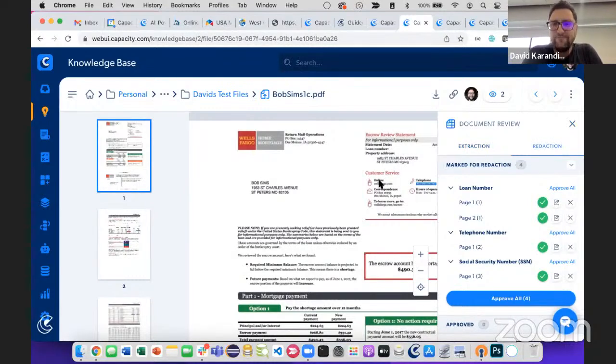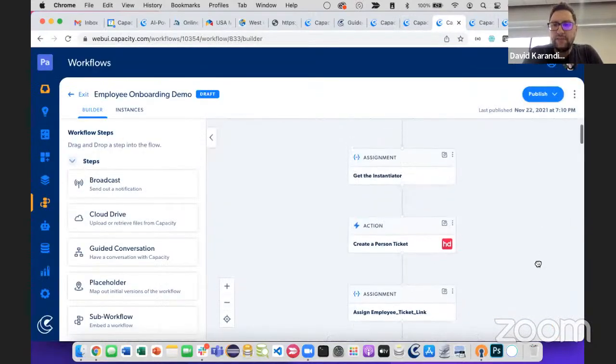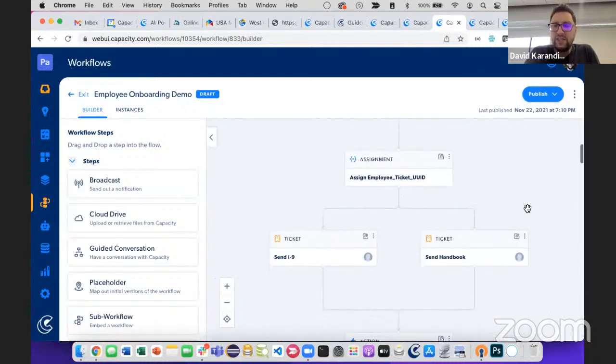All right, we mentioned workflows. Let me kind of unpack that a little bit. So guided conversation is good when you've got a single user going through kind of a choose your own adventure path, like we showed earlier with the FHA min credit score demo. A workflow, think of it as running more behind the scenes, automating things that your support team might be doing. So in this case, we've got an onboarding workflow demo. We're going to create a ticket, do some linkages, create some sub-tickets, and then transition the paperwork behind the scenes.